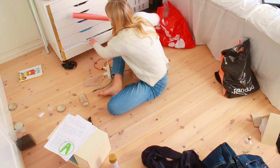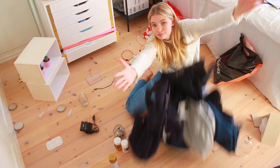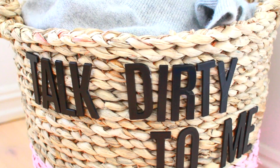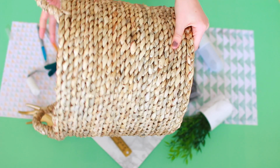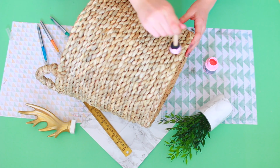And I'm sure you guys have some deep feels about the chair, the shelf, or in my case, it's the corner of my room on the floor where all my dirty clothes always end up. So let's DIY a super cute yet very useful laundry basket. You'll need acrylic paint, a sponge brush, 3D letters, a glue gun, and a decent sized basket. However, it shouldn't be too big because then you'll just end up never emptying it, which is not what we want.